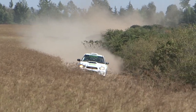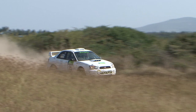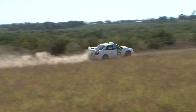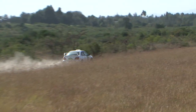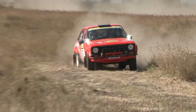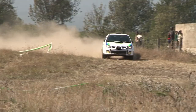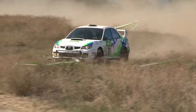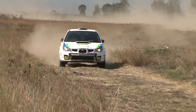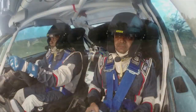Anwar Pandya was 11th fastest on this stage. However, problems on the opening stages meant he was fighting his way back up the leaderboard and was down in 17th overall. Mahesh Halai was another driver recovering positions as we get a chance to ride on board with him through the short Tarako stage.